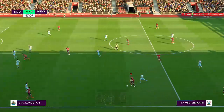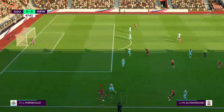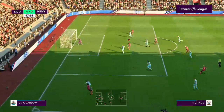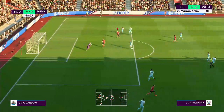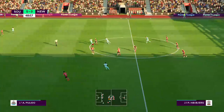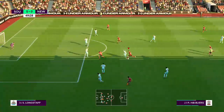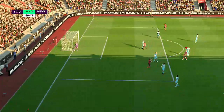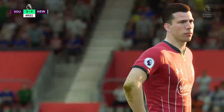Vestergaard. Well, we've got a goal to tell you about. Alan McAnally from the King Power Stadium. It's a second goal for West Ham United. 48 minutes played, 2-1. Thank you very much, Alan. Well, he's tried his shot from... Well, nowhere near. He was a long way out. Yeah, I think that's a waste to try his luck from there.